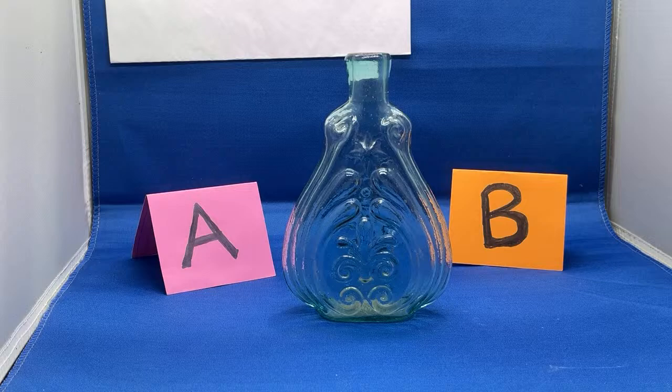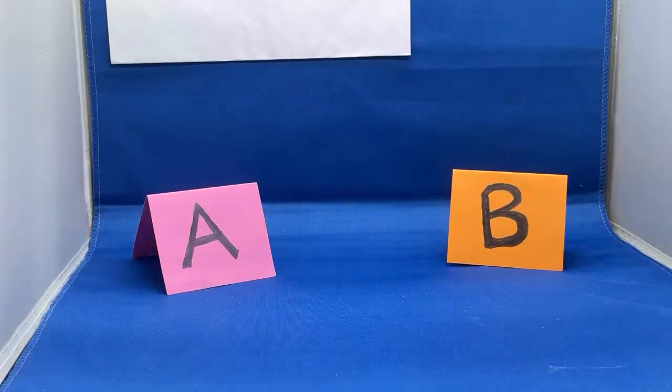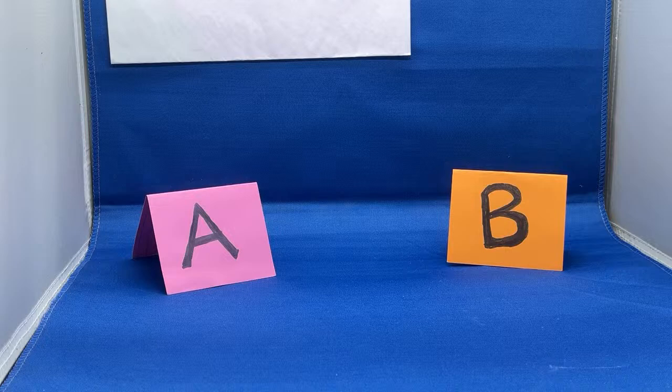All right, I'm not seeing any slot people at the moment, so we're going to pull that. We'll bring it back out here in a little bit. And we're going to get started on the A-B format.